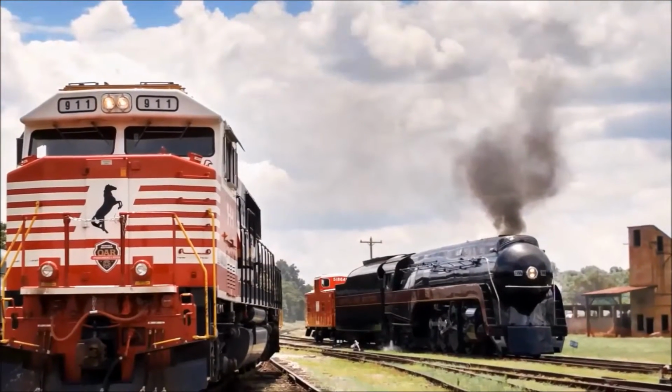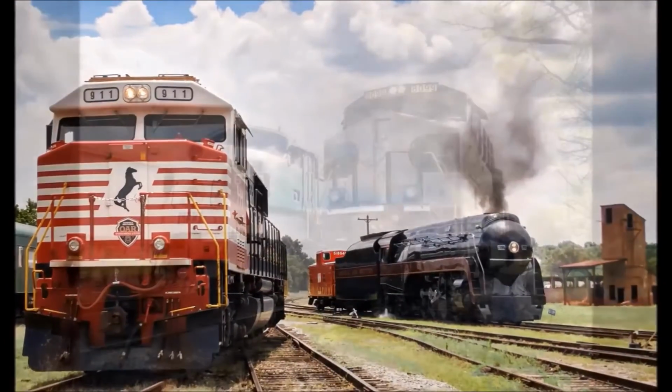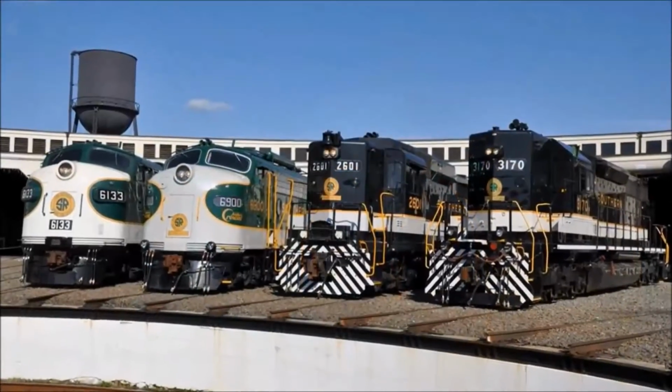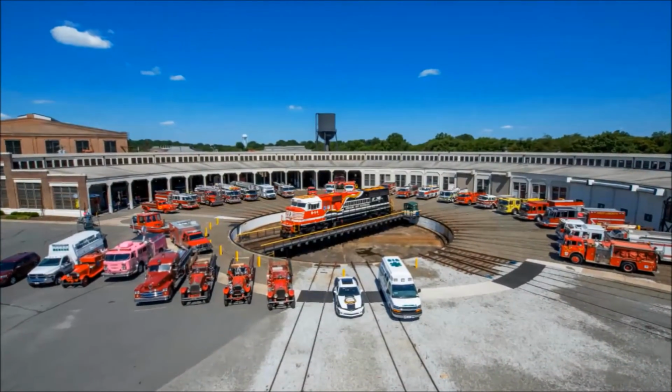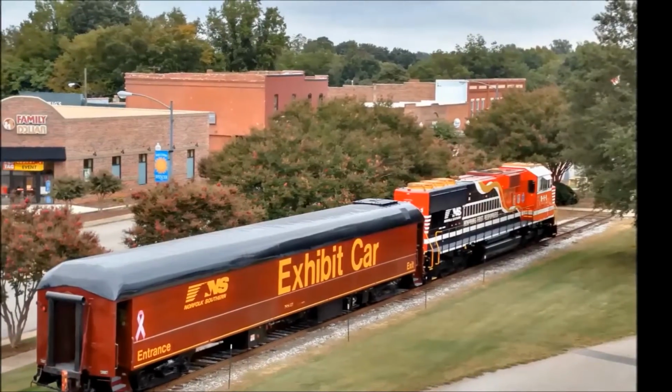And of course, Norfolk Southern Corporation has been a great help, as always, in 2016, providing locomotives not only for our spring steam excursions, but also for National Train Day, the museum's fire truck show, and Norfolk Southern provided their exhibit car for display at the museum all year long.